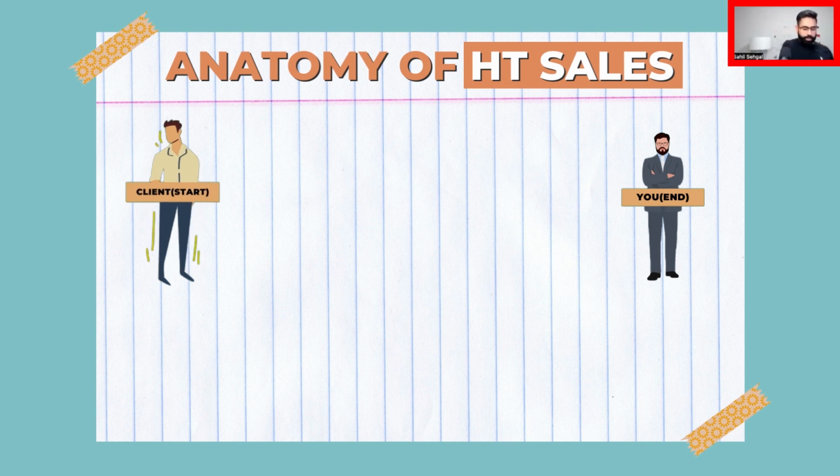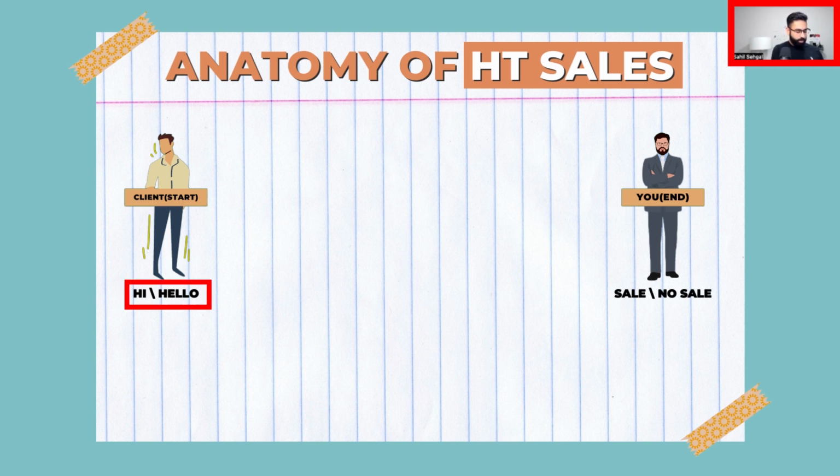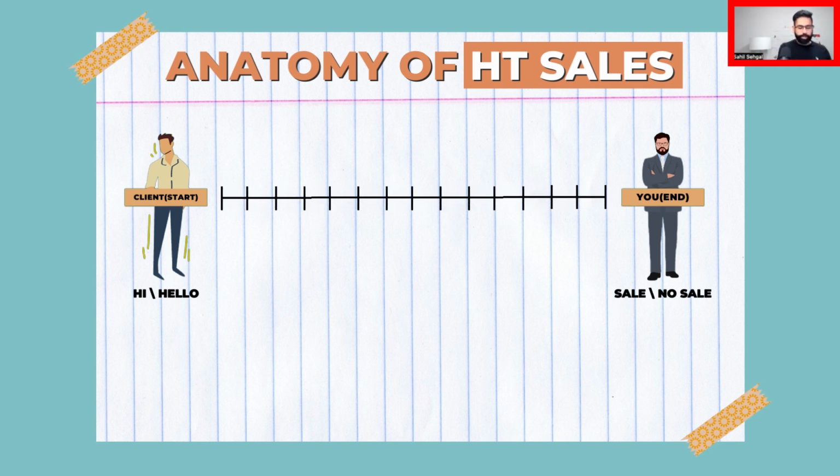So it starts here and it ends here. You start with like hi or hello over here, and then it ends with sale or no sale. That is very clear to everyone. It's clear that a client is coming to you, they have a problem, they have pain, they want a solution. That's why they are with you. That's why they need your expertise. That's why they need your advice. And at the end, this is the whole path that they are going through.